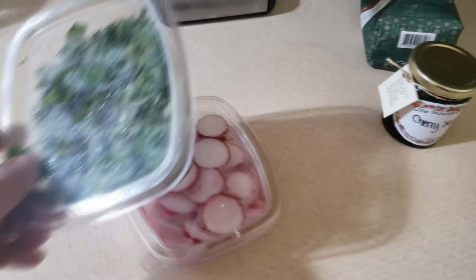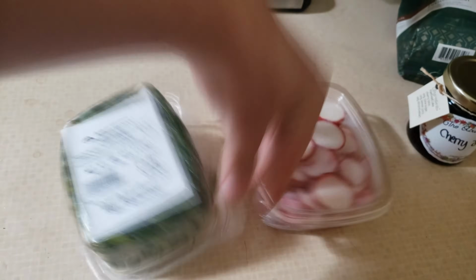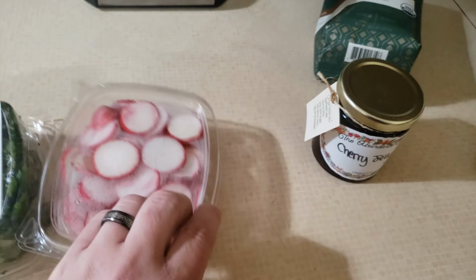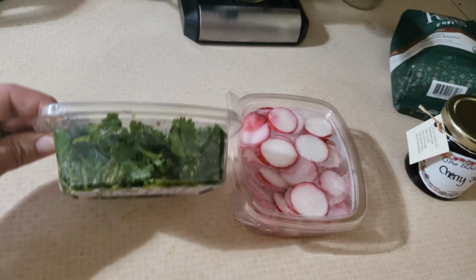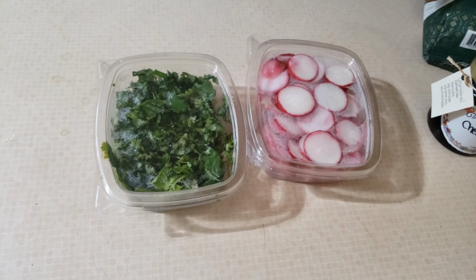And then in the extras cooler, they had a couple of containers of stuff from Albertson's Deli. This is cilantro. And then we got some radish cup slices. So those would be good on the salad or cilantro. Not too sure what to do with that. What's your favorite thing to use cilantro in? I love cilantro. You a team cilantro or yuck cilantro?